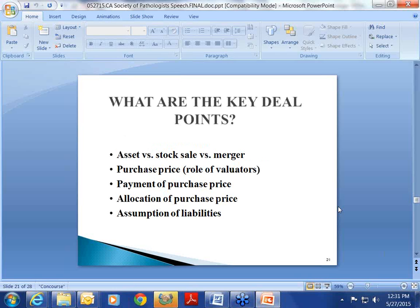Okay, we're going to talk about the key deal points. I'll go through these a little more quickly because many of these are going to be covered in the letter of intent, but we want to make sure, if we didn't cover some of them, that everybody's aware of what some of the key points for negotiation are.